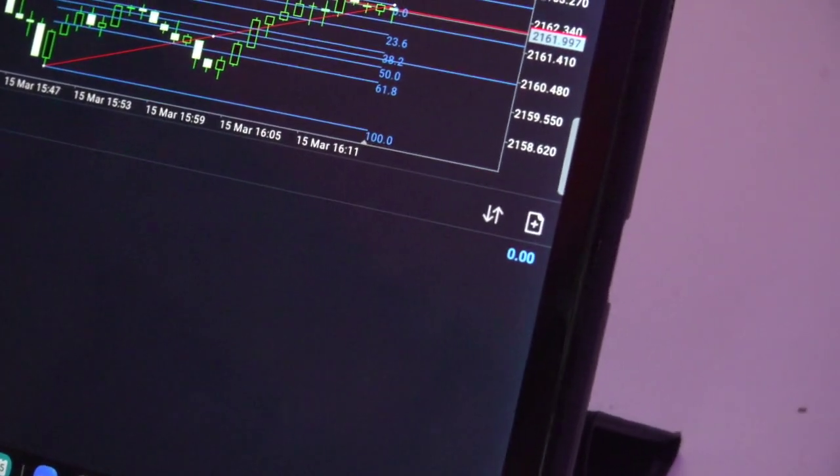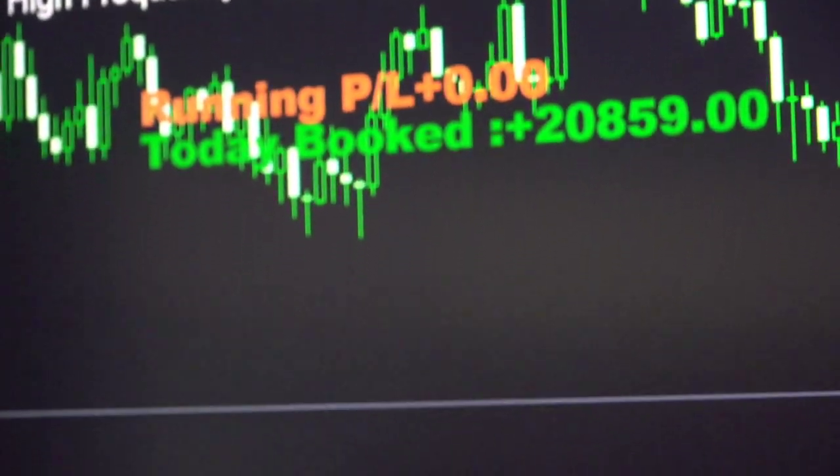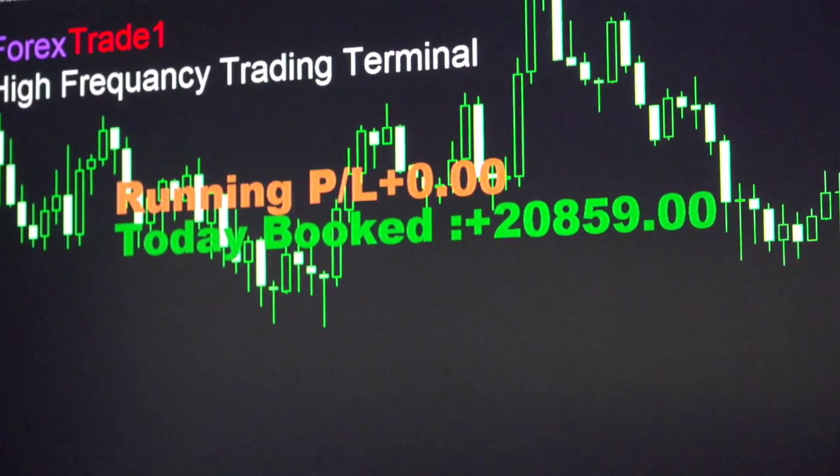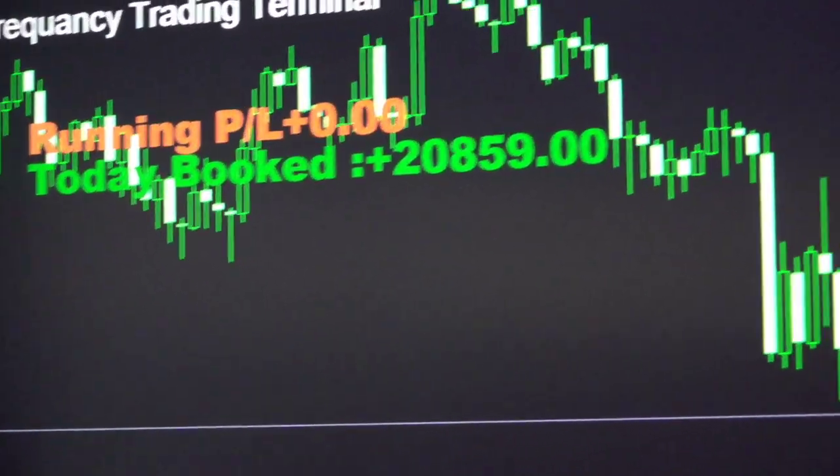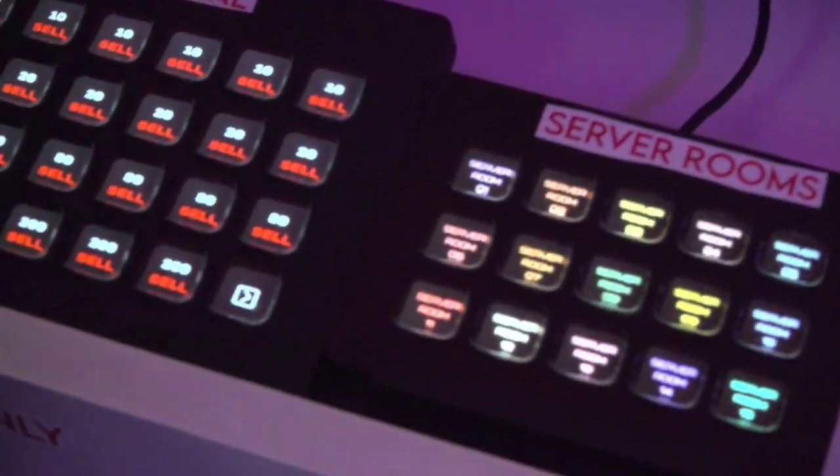Yeah, it's done. See, profit increased to $20,859. Hope you have seen all the entries I took. So let's come to this panel. I'll show you the buy terminal. This is the sell terminal.